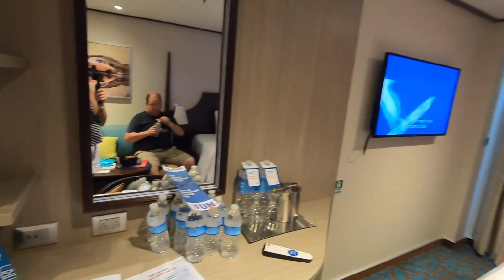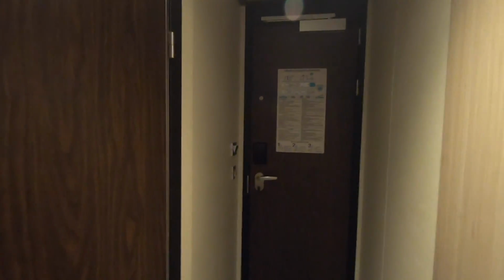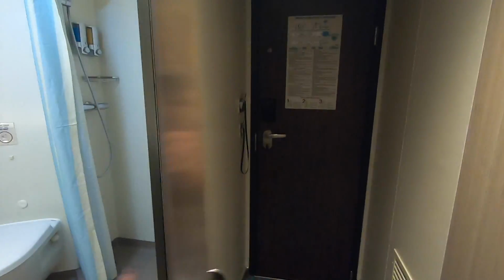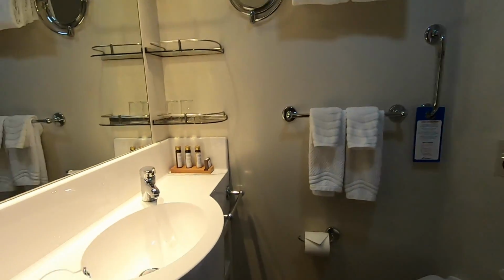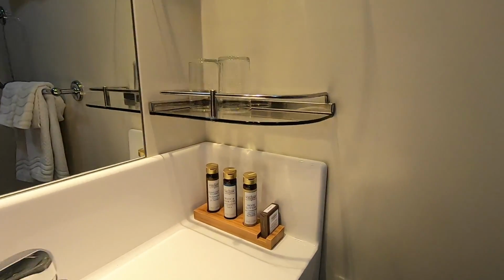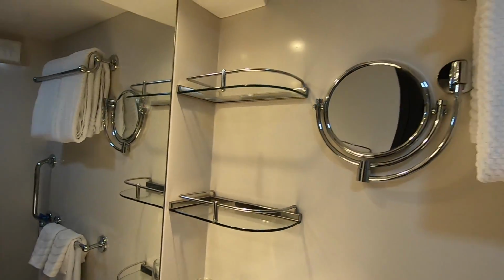All right, so here is the room. You saw it briefly as we walked in. So here is the front door. In fact, I gotta stick my key card in because we are going to lose light. There's the front door. Here's the bathroom. Wow. Oh, look. Fancy stuff. Nice, okay.